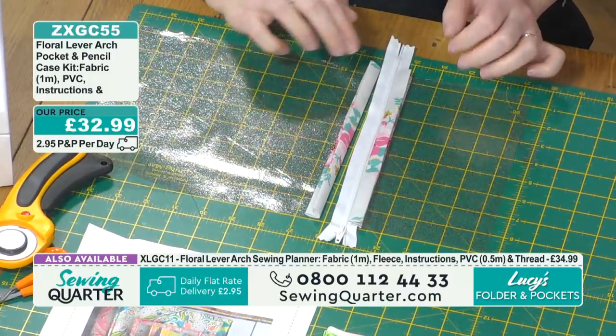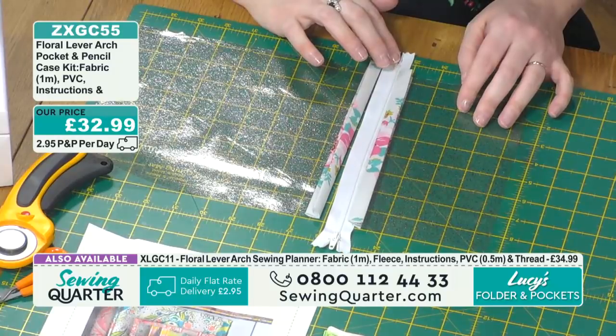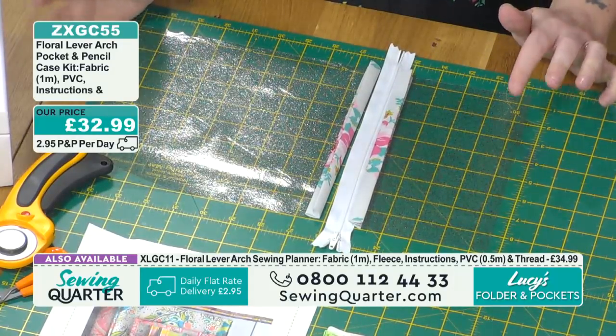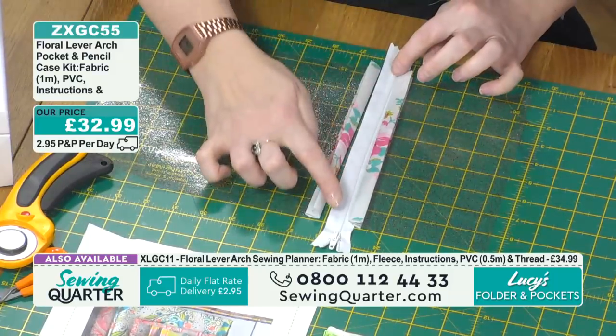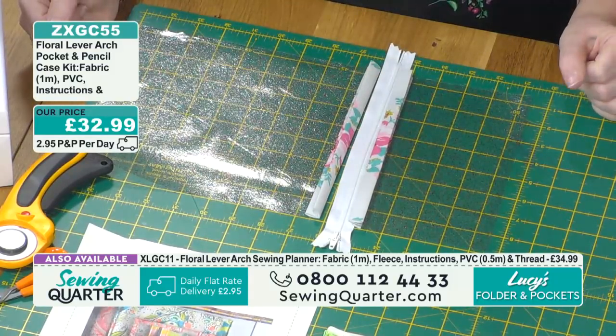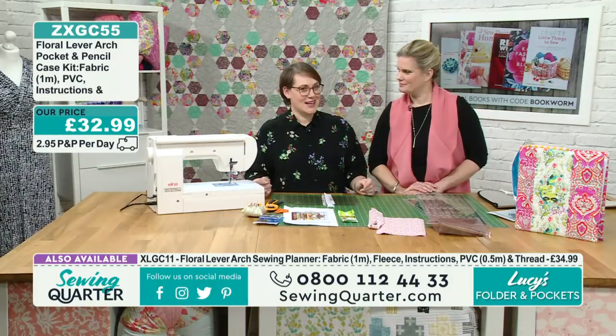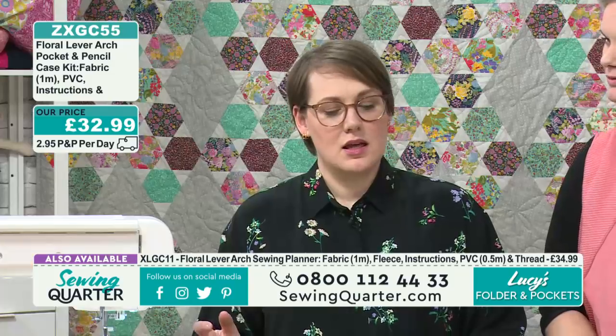Now you might have noticed this zip is bigger than my cut pieces. The last time I did this, we had a zip that was the same length. And I said, please, can we put in a zip that's longer? Because you can. Because I can. Why? Okay, go on, tell me why.